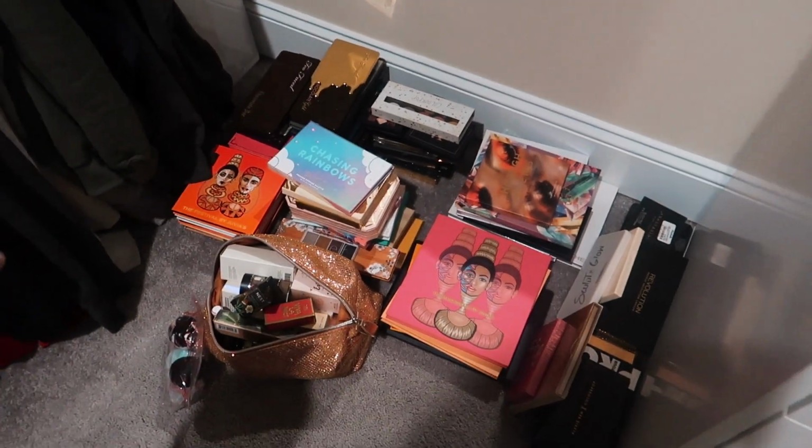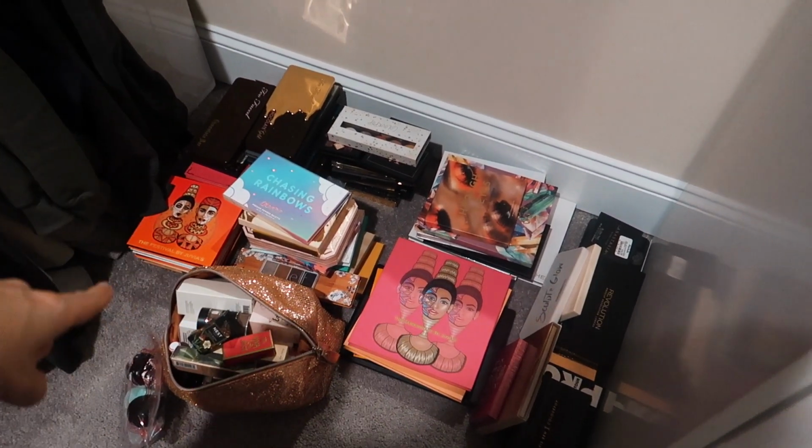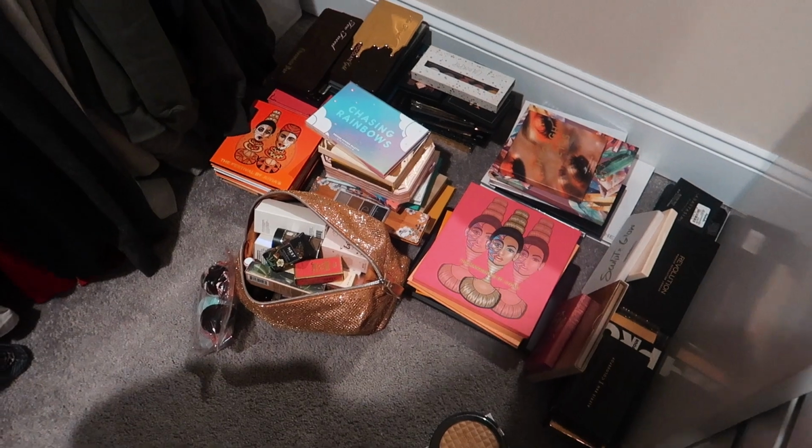Now really the only thing left is the palettes, and that's where I'm concerned. So I have palettes, and then I do have some face palettes as well, and then the bag of new stuff. So I have both of these huge drawers to divvy all this stuff up in between, so I'm gonna have to get creative.